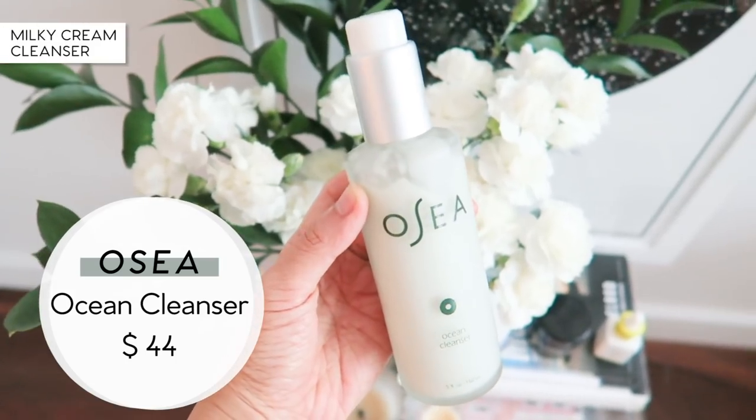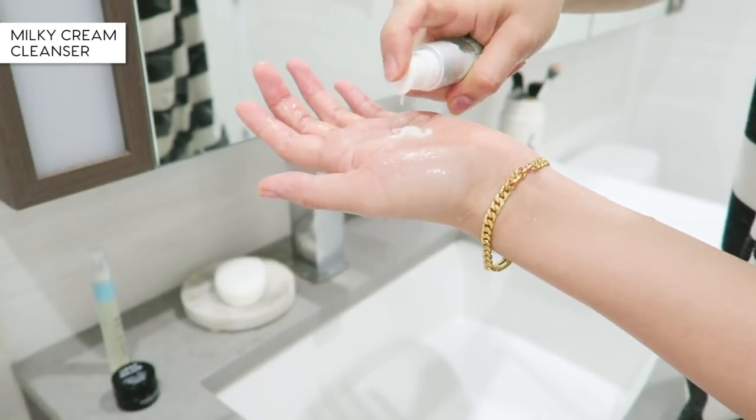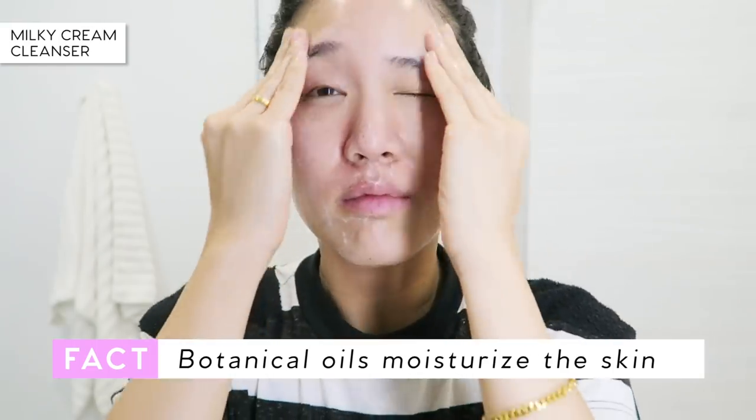These ones are really good for dry skin people because they are full of botanical oils and emollients that are there to nourish the skin, because gel cleansers can be a little bit more stripping than milky cleansers, which are once again designed for drier skin.